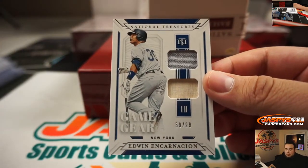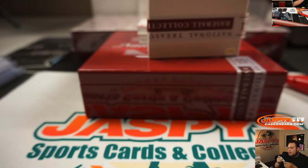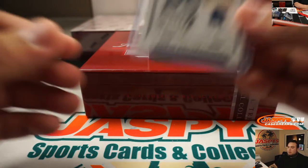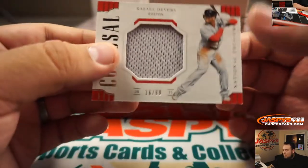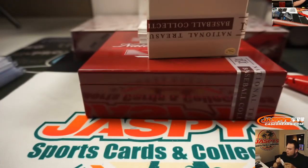Alright, we got Edwin Encarnacion, the New York Yankees, 39 out of 99. That is Yankees. Now I'm going to Brian Peoples. Go Rafael Devers, 16 out of 99 for Boston. Going to Roger.